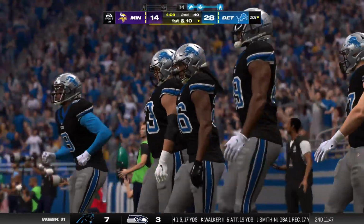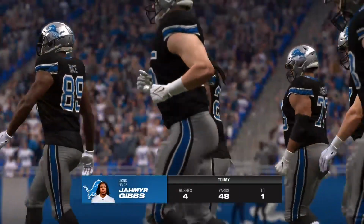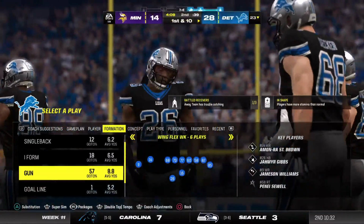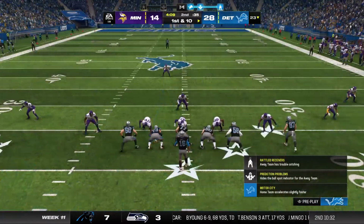And no return here. Where will they spot it? They say just outside the 20-yard line. Jameer Gibbs and the rest of the offense headed back out. He's over 40 yards here in the second quarter. Been nice and effective for them, hasn't he?